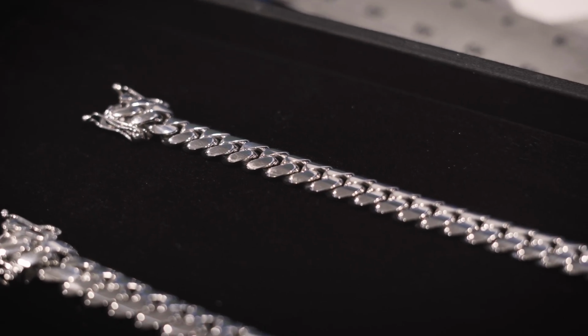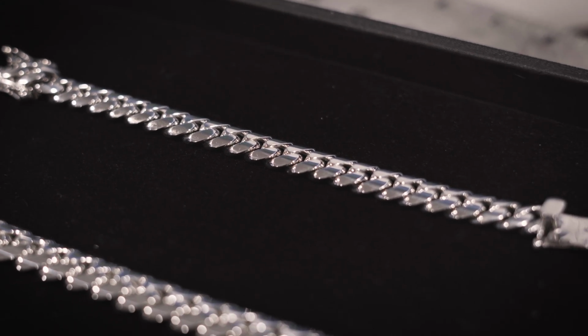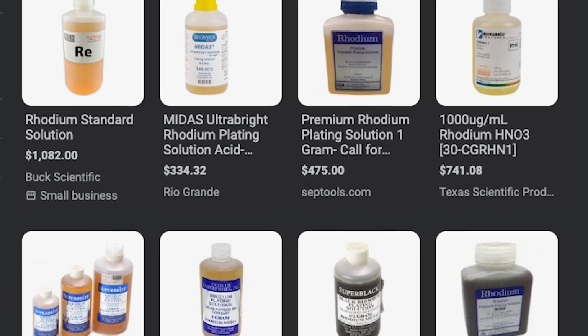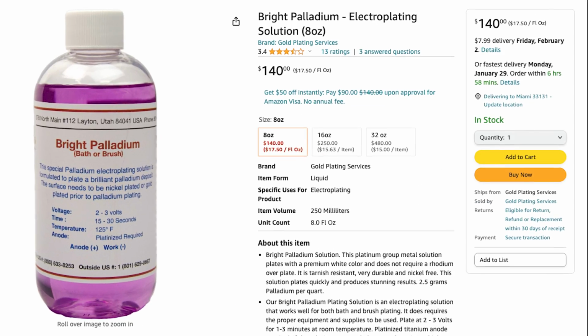Palladium is a bit darker. It looks more of a gunmetal, almost like blackish shine to it. Ultimately, what it really boils down to is the price. Rhodium is much more expensive. Palladium is a little bit cheaper.